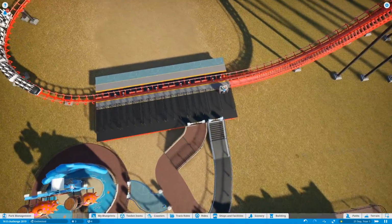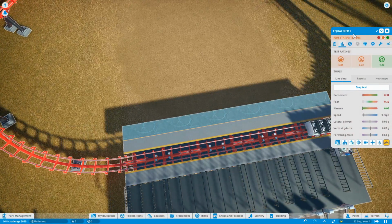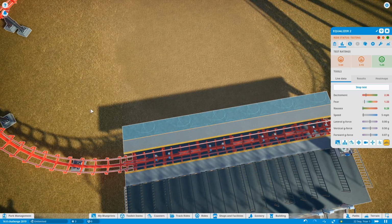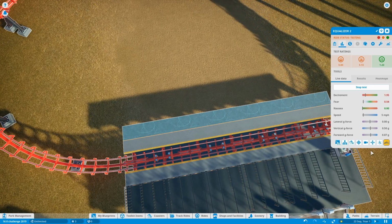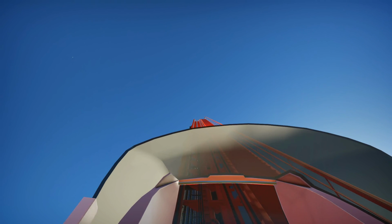That went fairly well, to be honest. I mean, you know what? I don't think I'm going to bring this back next year because we've had our fair go at this now. But I know what you want to see, and that is a POV of the coaster. I don't know if I did this last year, but let's have a ride on the coaster.